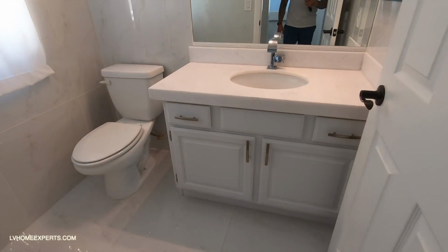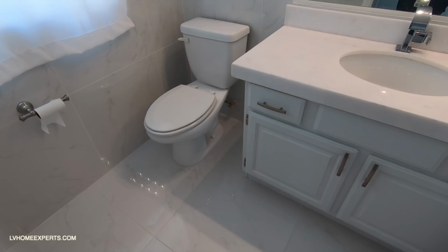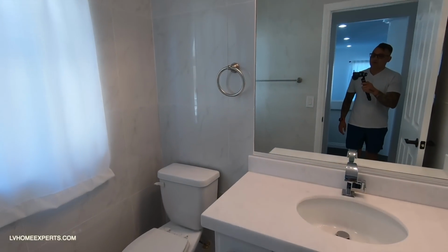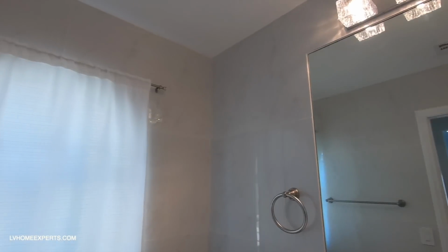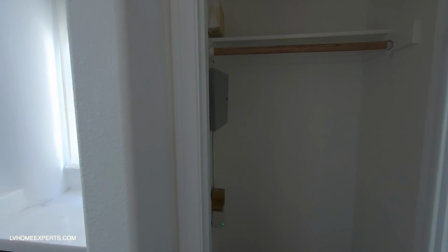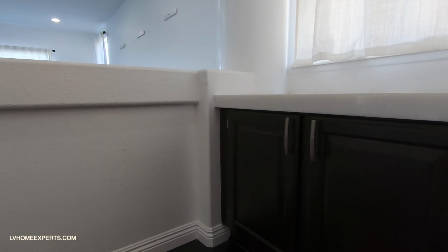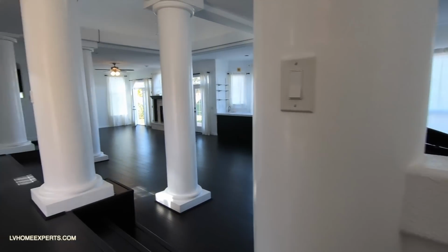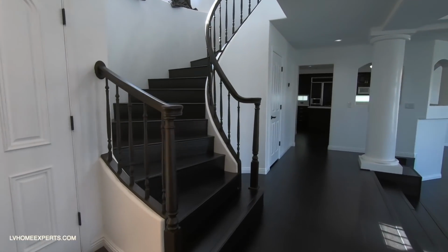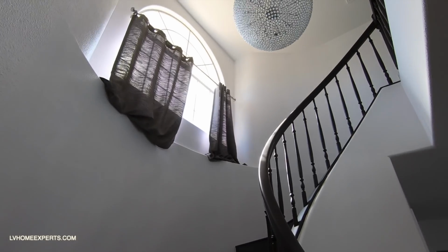Got the half bath. Oh, I love this 24 by 24 porcelain tile. It's really nice. Original cabinets. I love how they stone this all the way to the top. Really gives you that spa-like feeling. Love that. Good job on that. Here's your utility closet. You got some more extra storage here. I love how they did the wood all the way up to the top here.